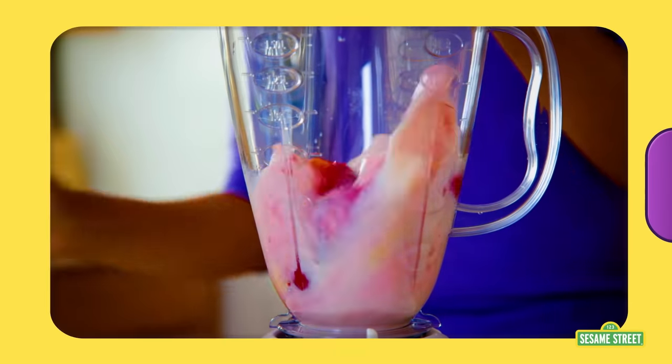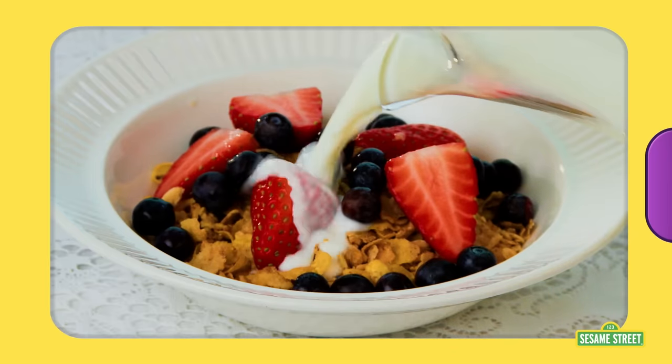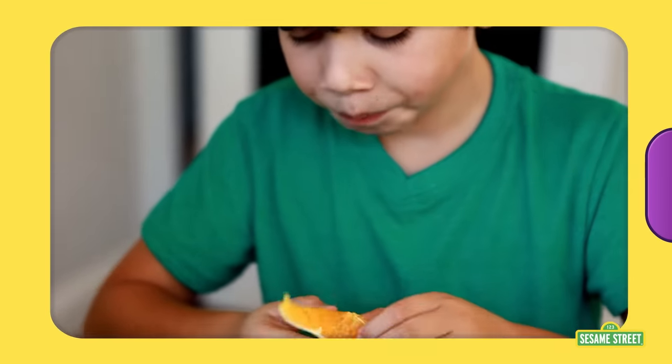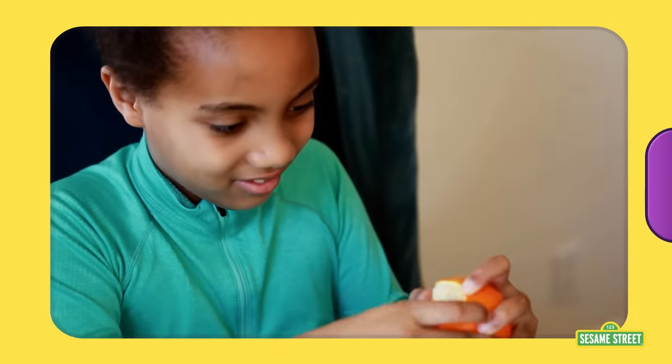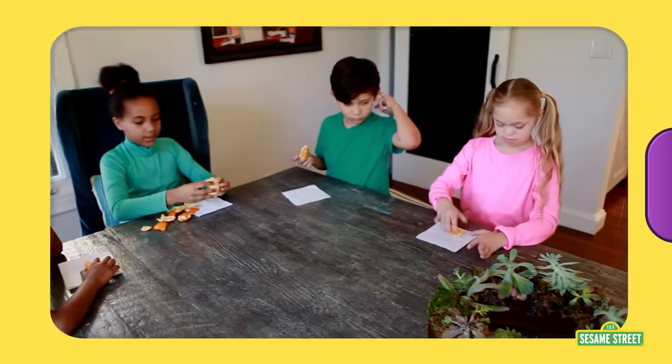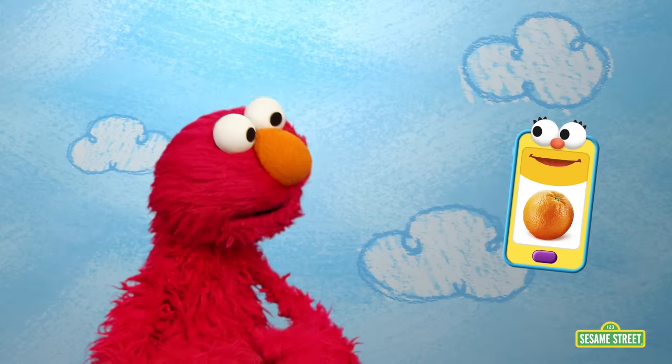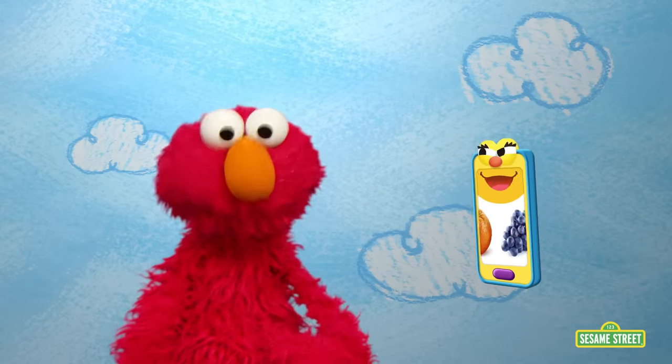Fruit can be in smoothies, on top of your favorite breakfast, or even in fruit salad. Fruit is delicious and healthy, too. Plus, it's great for sharing. Yum! I'm gonna get some fruit right now. Oh. Have a great day, Elmo.